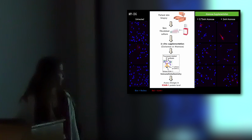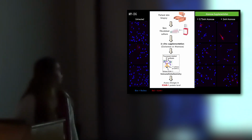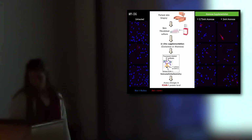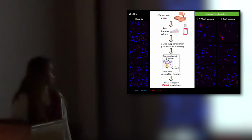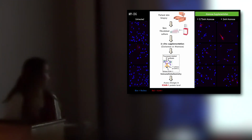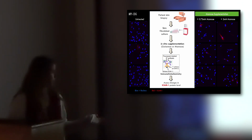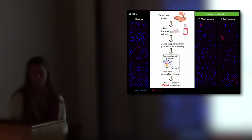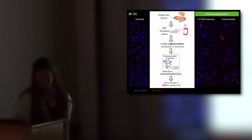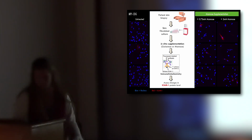So this is just a little flow chart of the methods that we use. Some of you may remember the patient skin biopsy, which we use to diagnose the type of disorder, and we use these same cells in the lab to test the treatment before we try these treatments in patients. So by seeing if it works in the lab, we can see if it works in the patients before trying it in the patients. So it's kind of a preliminary step.